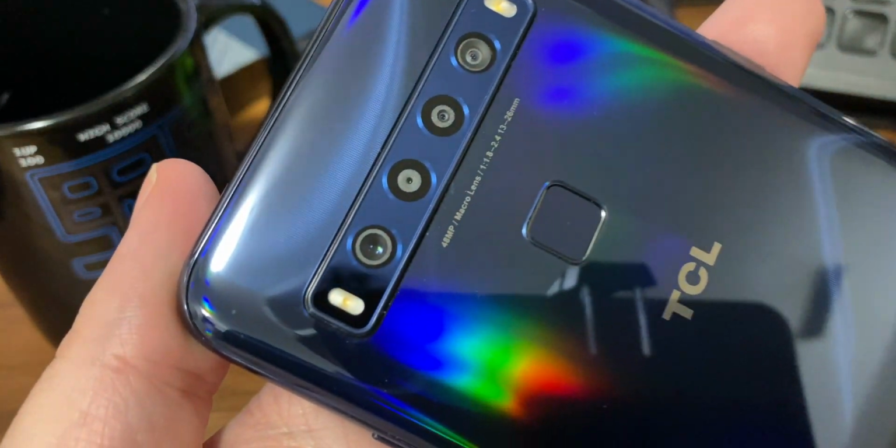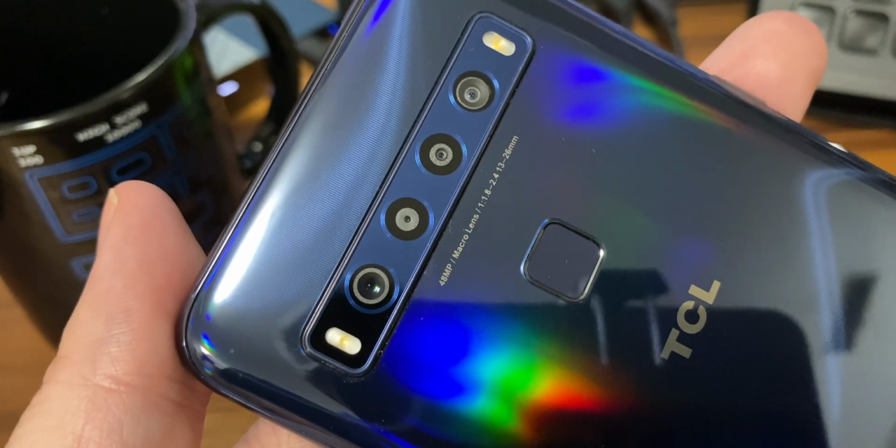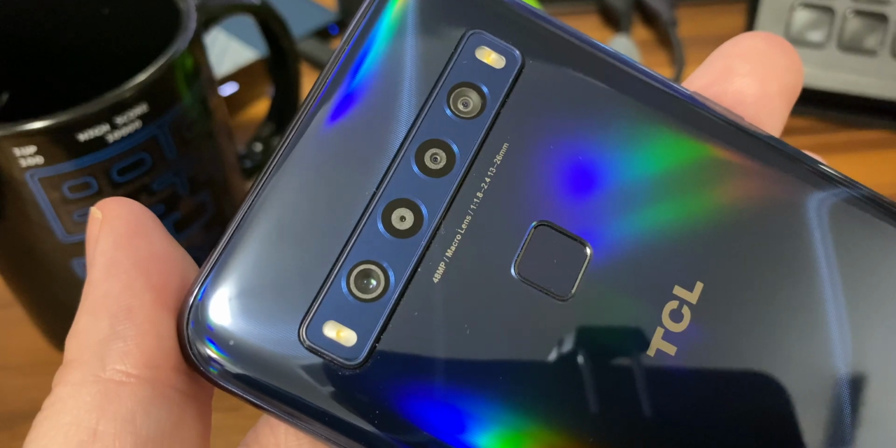Let's talk about the camera systems on these devices. Let's start with the TCL 10L. You're gonna get a quad, 1, 2, 3, 4 camera system on the back and a single selfie shooter on the front. On the back of the TCL 10L, you're gonna find a 48 megapixel high-res camera, a depth camera, a 2 megapixel macro lens, and a super wide angle camera lens as well. And the selfie camera is a 16 megapixel.